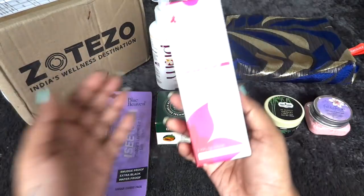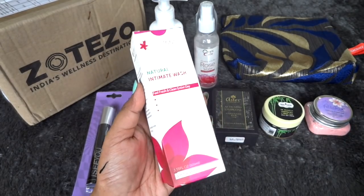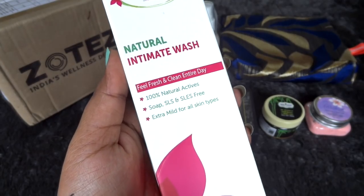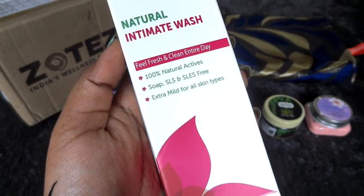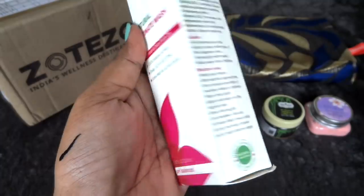And finally, we have a personal hygiene product, and again a full size. We have got all full size products this month, and this is from Everteen Natural Intimate Wash. Feel fresh and clean entire day. Here are some more details. It's soap, SLS and SLES free, pH balanced, 105 ml bottle.